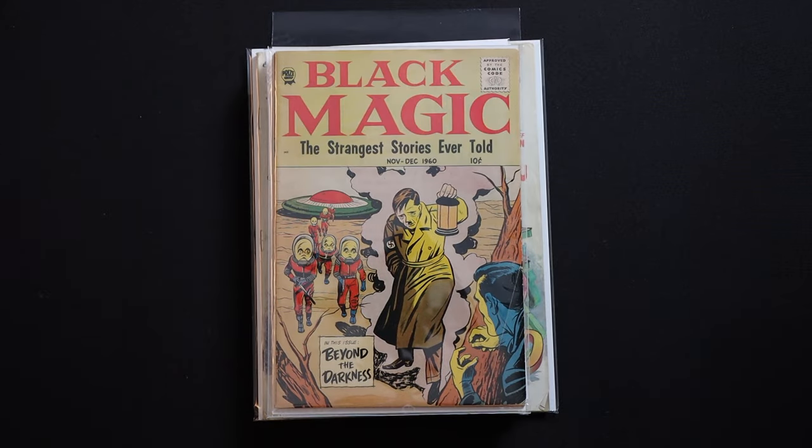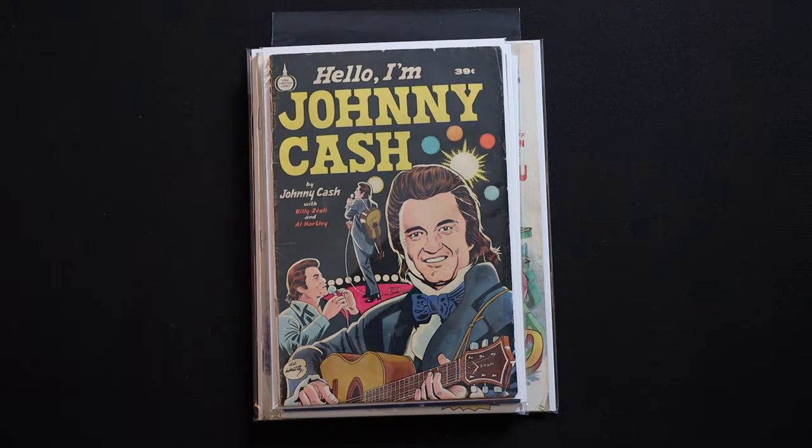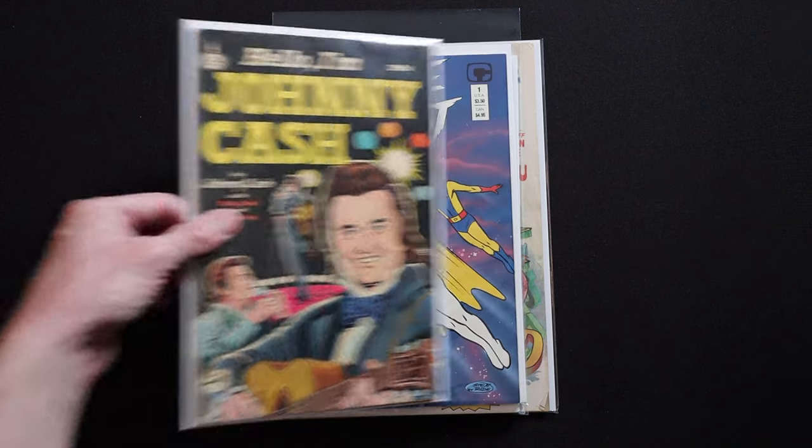Okay, now this is just a random group of comics that I thought were pretty neat for a couple of reasons. First up is this Black Magic from 1960. This depicts a story of Hitler, and it actually has some decent value. I've found sold books on eBay going anywhere from $60 to $80 on this one, so kind of a unique book there. Another one that's kind of odd is this Hello, I'm Johnny Cash from Spire Christian Comics. Another one that goes from $20 to $30, kind of a cool cover there.